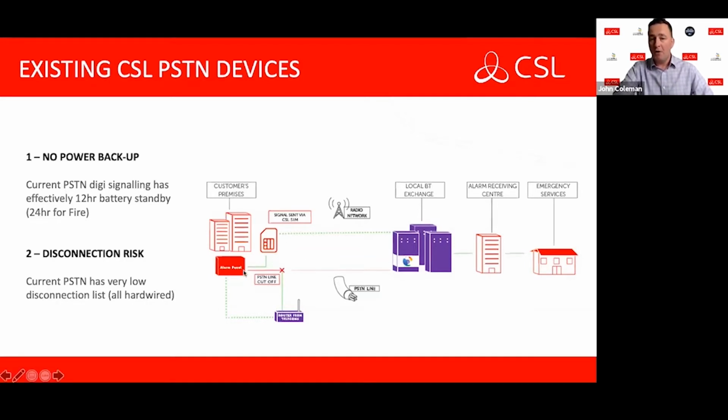But the challenge we get on AllIP is that the phone line that would normally go to the exchange will no longer be there. Instead, we'll have that new router provided by the telecoms provider. So at some point, you'll have to take your DualCom. You don't need to replace it.